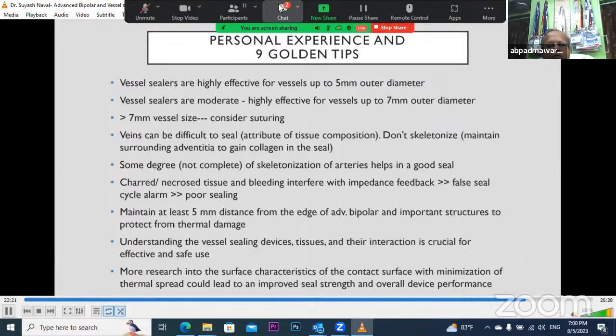Veins can be difficult to seal. It is the attribute of its tissue composition. So my tip is don't skeletonize the vein completely. Maintain the surrounding adventitia to gain more collagen in the seal. That will help you. Some degree, and not complete skeletonization, of arteries helps in a good seal. I do not agree that you don't have to skeletonize at all. Some degree of dissection is important to identify the vessel, and then keep some adventitia over it for gaining more collagen.